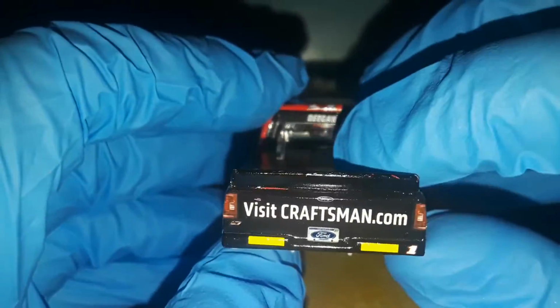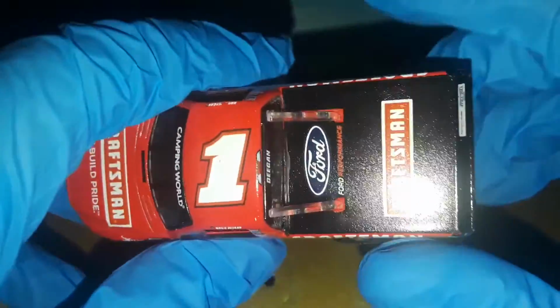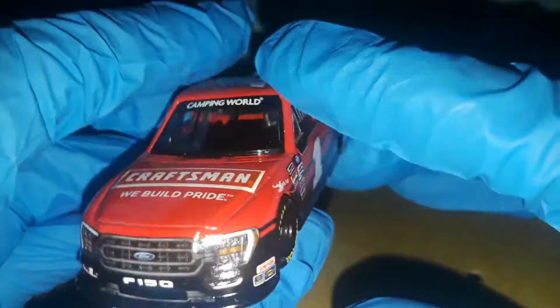And of course the back is all black with the black spoiler, the black deck lid, or the truck lid I should say, and of course the black spoiler goes along with it. And the black splitter goes along with the paint scheme as well. And it is all that classic Craftsman red.